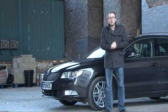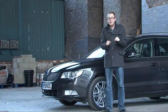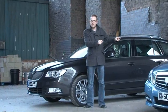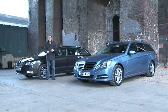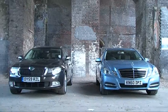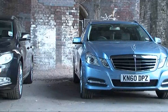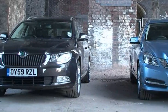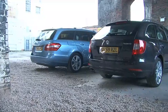In the first video we made about our Superb, we were so impressed with it that we wondered if it could rival more expensive cars like the Mercedes E-Class Estate. Well, here is a Mercedes E-Class Estate and we're going to see how they both compare. The E-Class is the best posh estate on sale and costs from 31 grand. That's £5,000 more than the most expensive Superb. So financially it is in a different league. But we've got a hunch the Skoda will give the Merc a run for its money anyway.